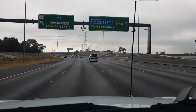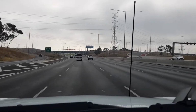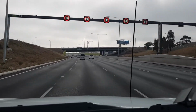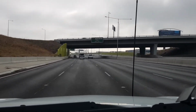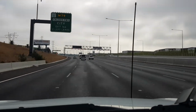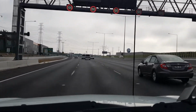Go off that way, Keilor Park Drive to Sunbury, and turn left. Turn right, you go into East Keilor, Niddrie, and you can go back to Moonee Ponds that way. Also go the Calder Highway, you can go to Bendigo, past Sunbury, and all other connecting areas.